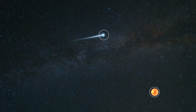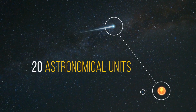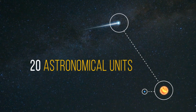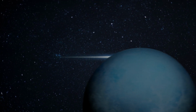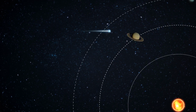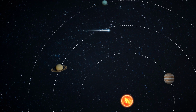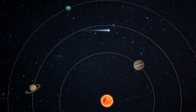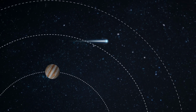Right now, the comet is about 20 astronomical units away from the Sun. That's 20 times the distance from Earth to the Sun. It means the comet will soon cross the orbit of Uranus. In 2031, it'll be 11 astronomical units away from our star. That's just outside Saturn's orbit. This is going to be the closest Bernardinelli Bernstein will approach the Sun. Then it will begin its flight back to the edge of the solar system.